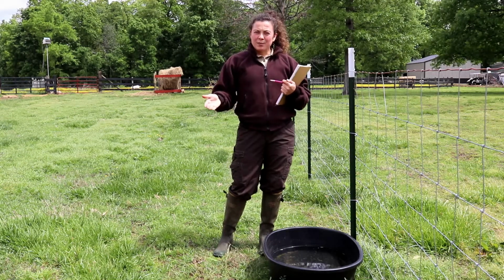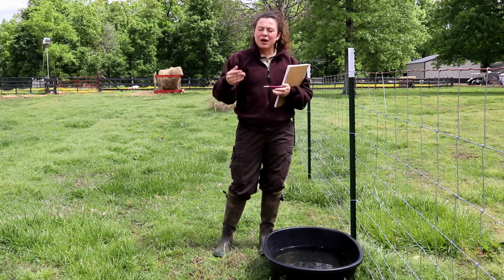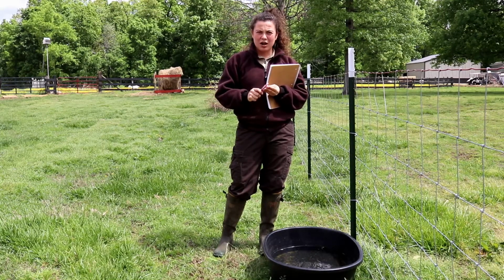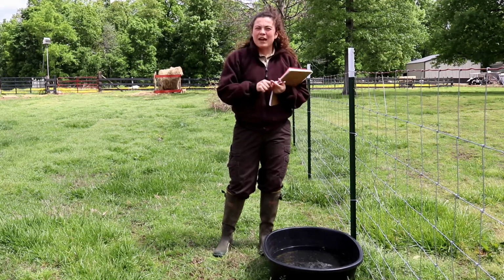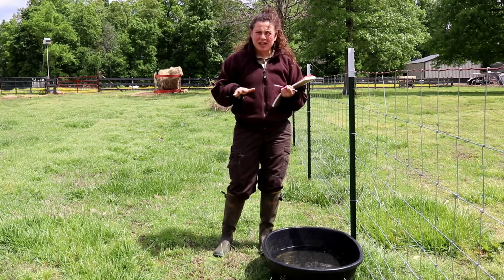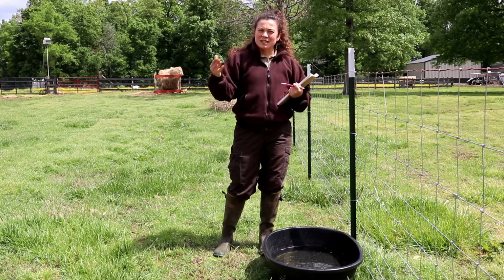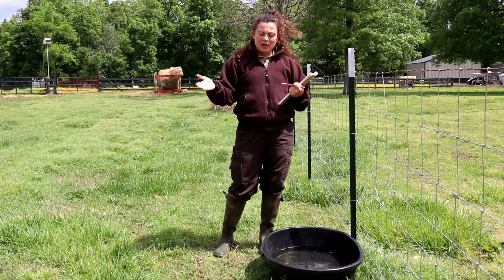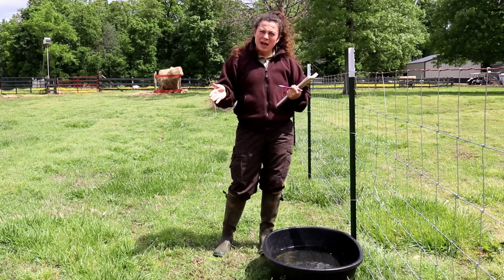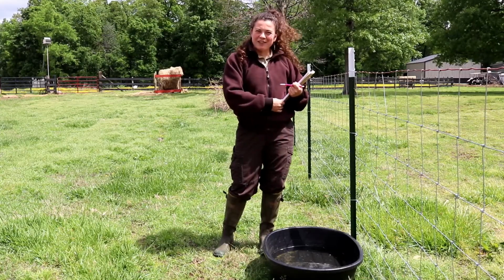And so we're going to be looking at an ecosystem that is under things, like under stepping stones or under logs or rocks or under a water trough. Basically anything that has a bunch of bare ground, so not a bunch of grass underneath that can be dead and gone, so just bare ground, and you'll get to see a lot of cool things under here. Today is a bit cooler, so we won't see as much as I was hoping, but we're going to go ahead and dive on in and see what we can find underneath this water trough. Here we go.